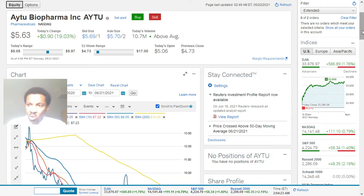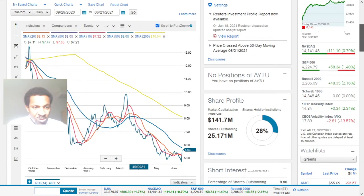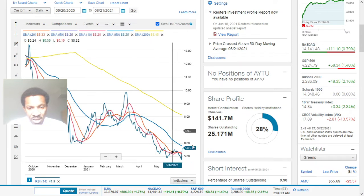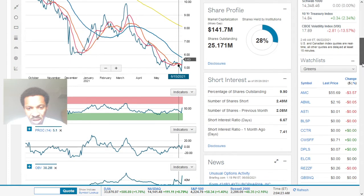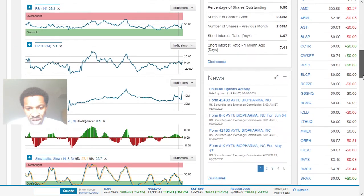So this stock was very popular in the early days of the lockdown. You can see what's going on here. But as at October last year, it had reached its peak and it started to decline. And right now we're seeing an extension. So there isn't any news as such concerning AYTU. There isn't any news out there.